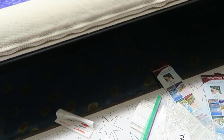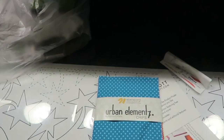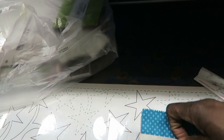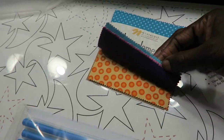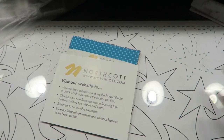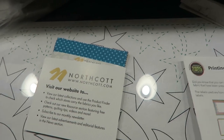So some other things that I did was, Northcott was in cahoots with Urban Elements, and they had a wheel that you could draw, and you got various things. So I was able to get a little charm pack with 10 squares, so this was free. And then they were signing up people to be on their newsletter mail list, so I signed up for that.